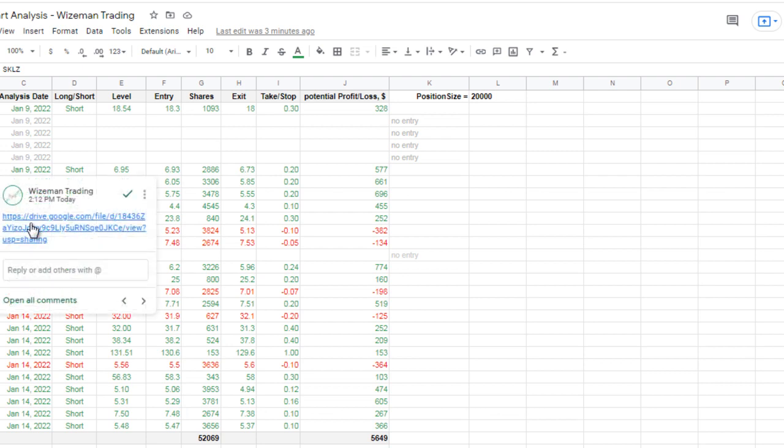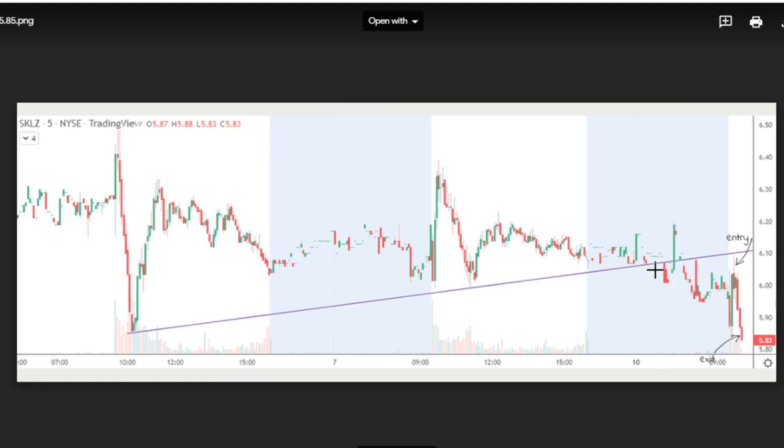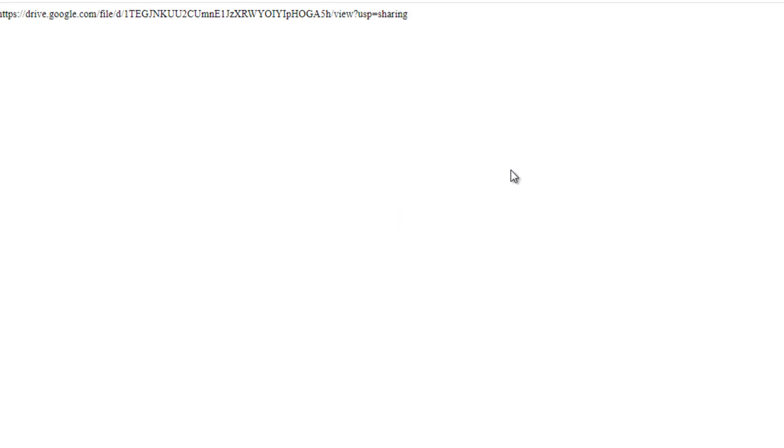Next stock is SKLZ. Trend line, gap down, and first 5-minute candle confirmed short direction. Position was entered after retest of the trend line. 20 cents take profit. Next stock is HYLN.